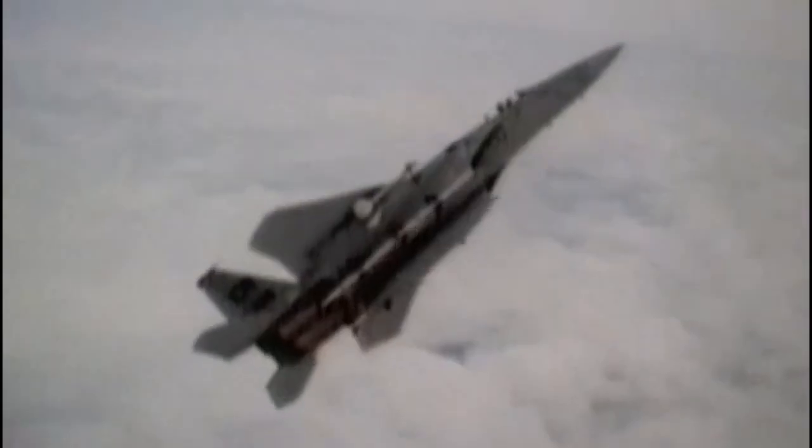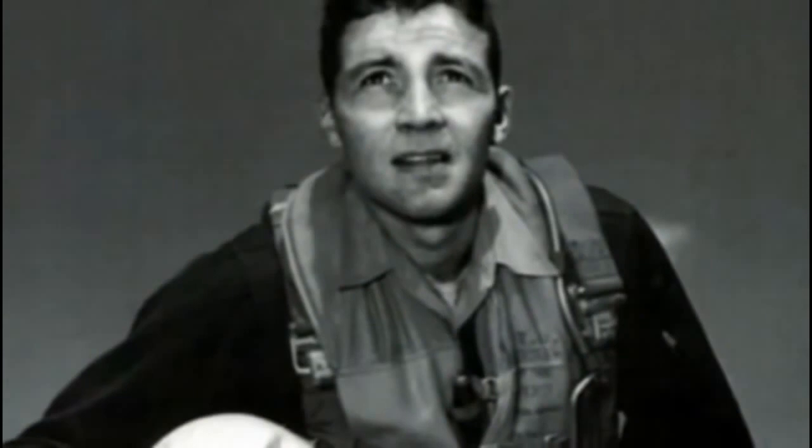The U.S. military needs an economical, high-performance fighter that can be built in sufficient numbers to compete with the Soviet threat. And military top brass are not alone in recognizing this need. After serving in the Korean War, fighter tactics instructor Colonel John Boyd launches his own research to develop the necessary fighter.